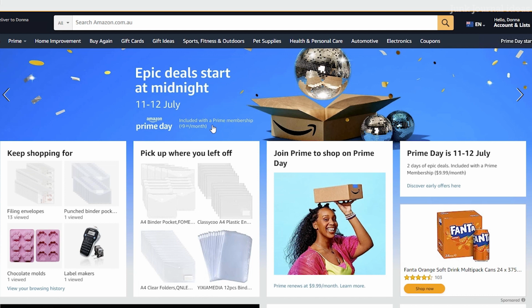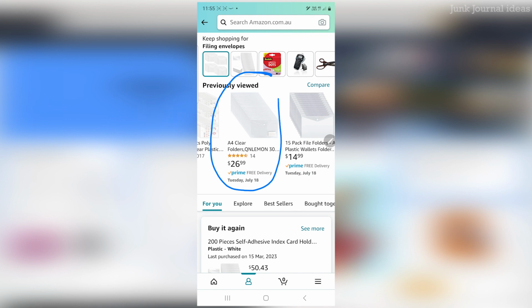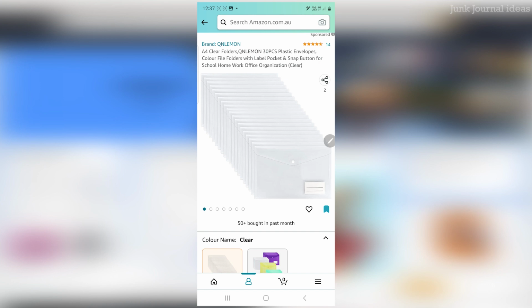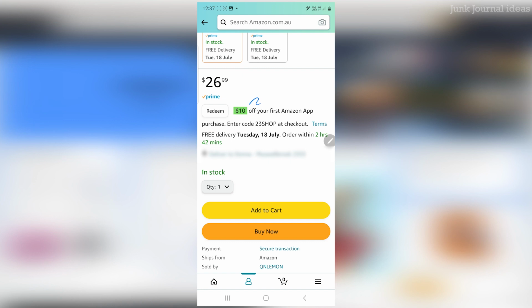But there's a second catch. You can't do this on your desktop PC. You have to put the Amazon app on your phone and make this purchase through that app. You're only allowed to do this once. So I haven't bought anything on my phone app because I'm just not a phone user. I use my desktop all the time.